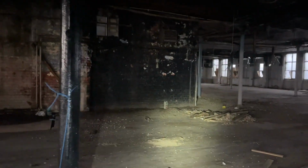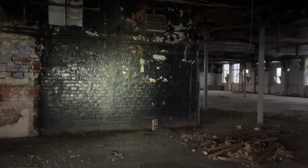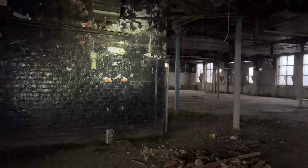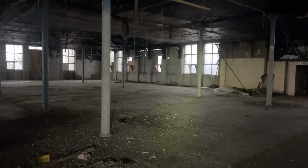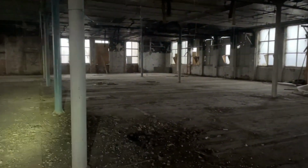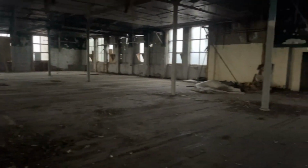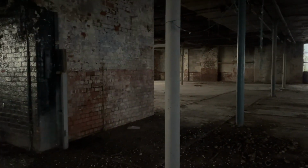Yeah, there's not much left of the mill's history. It's a mill, isn't it? But I don't think it's got a lot of architectural importance. You know what I mean? It looks a bit more basic than some mills. Not a massive one.